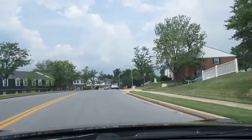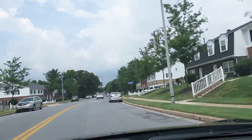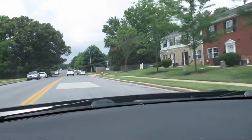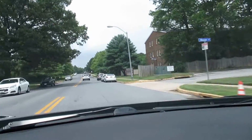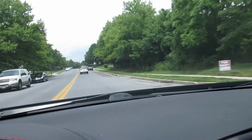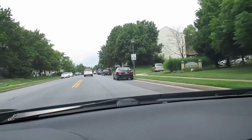All right, this is going to be 7501 Maury Road. Seems like a decent area. It's a nice shopping center right out of the neighborhood, just a couple minutes down the road there. Looks pretty clean and, yeah, looks decent.